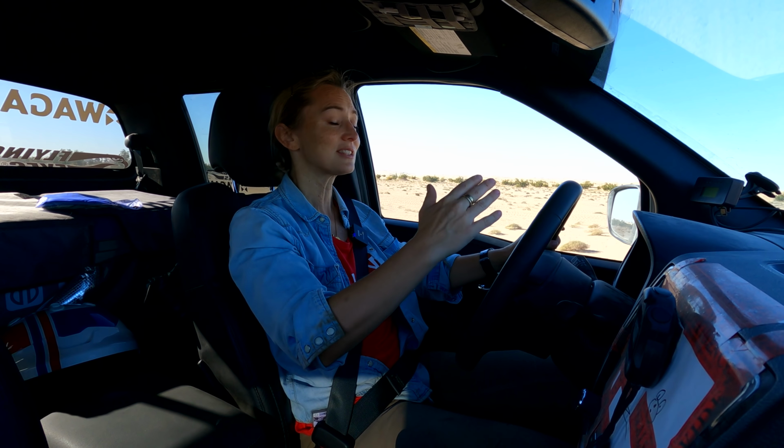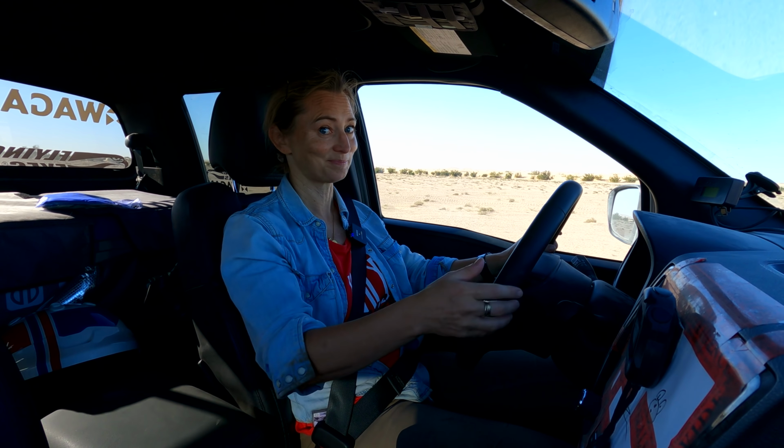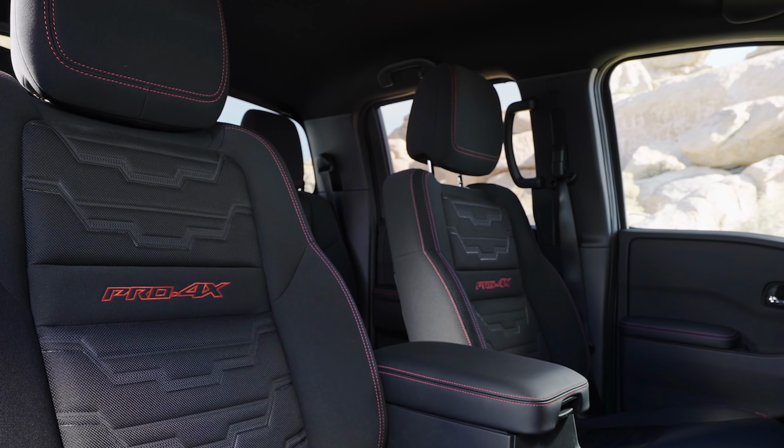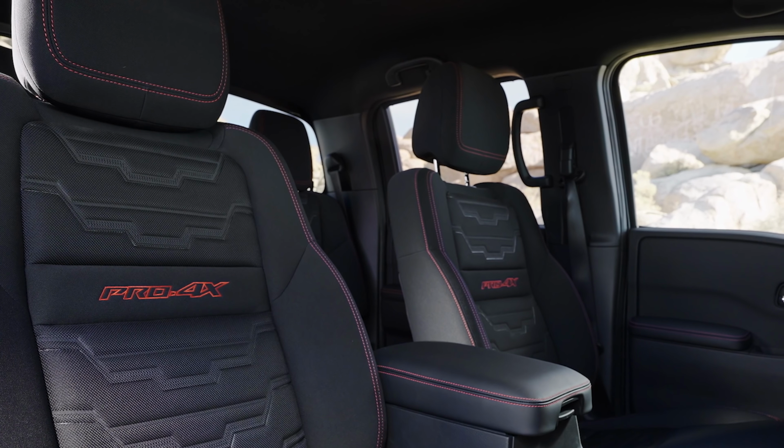One thing that I would like to have had is a little bit more lumbar support in here. It's been a long week, but also just one other nitpick, the steering wheel tilts up and down, doesn't telescope. So it may be a little tricky to try and find the ideal position, but it's a lot better than it was.